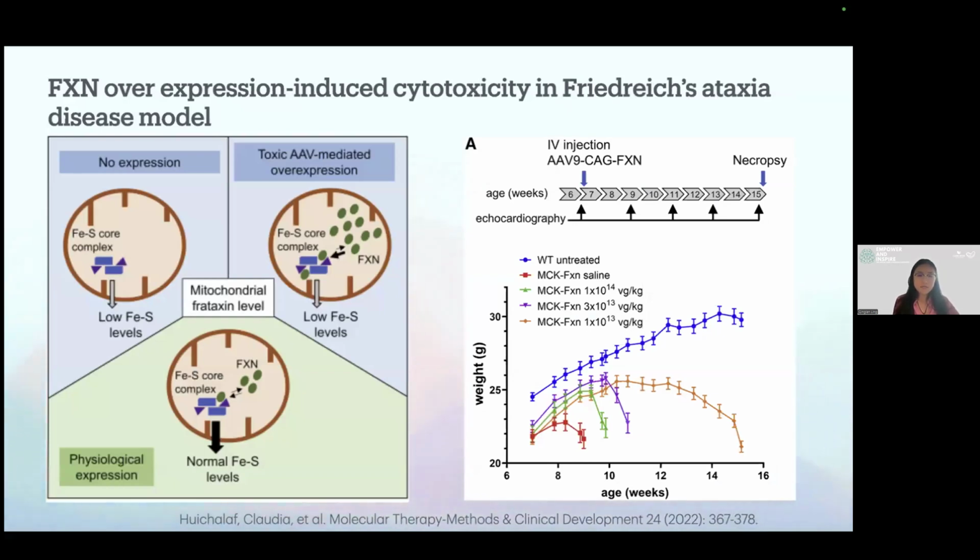As we can see in the summary figure on the left, when there's no expression, the level of iron sulfur cluster is low, and with a normal expression, we see a normal iron sulfur cluster level. However, with this gene therapy, the researchers reported that due to frataxin gene, or FXN, overexpression, it also led to lower iron sulfur cluster levels.